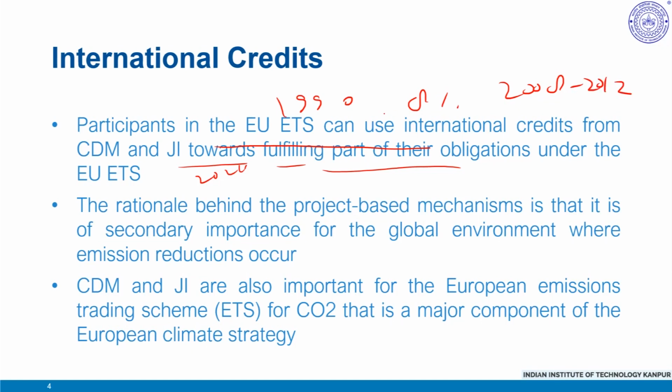Over time, this pressure to reach the targets has become even stronger, and many countries realize that they have to start acting in order to achieve their targets. As most countries are aware, they will not be able to reduce their emissions sufficiently with domestic action alone. They want to make use of flexible mechanisms of Kyoto Protocol, focusing on these project-based mechanisms, namely CDM and JI.